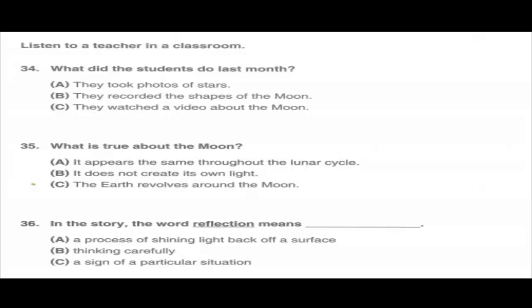When the moon is behind the Earth, we see a full moon. The period in which the moon goes around the Earth is called the lunar cycle. Lunar means moon. The phases happen in the same order every time, and it usually takes 29.5 days to complete one cycle. Do you have any questions?